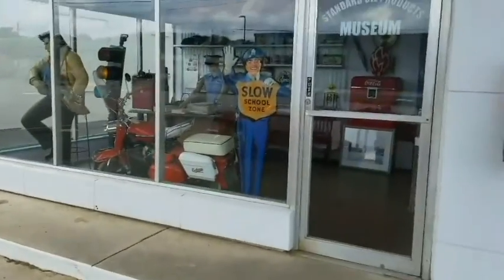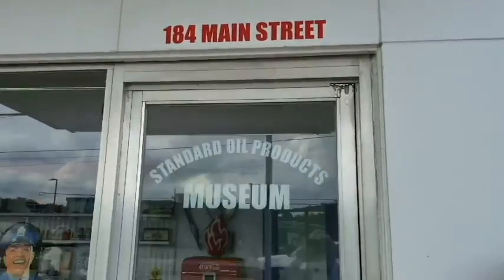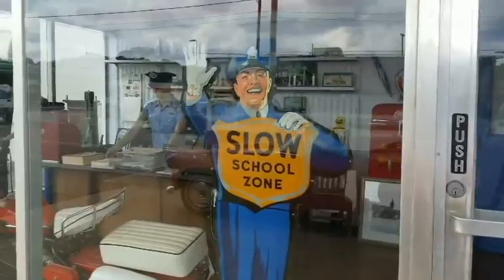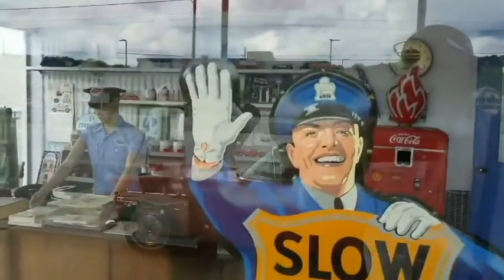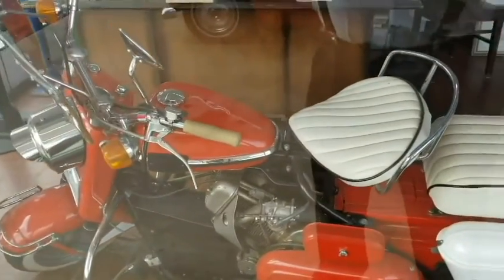But then you come over here, and if you want to come and see the Oil Products Museum, it's at 184 Main Street. It is a museum. I don't know when it's open, but some old school stuff. In fact, the old Cushman motorcycle.